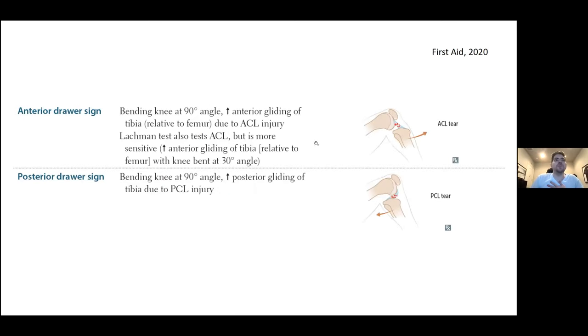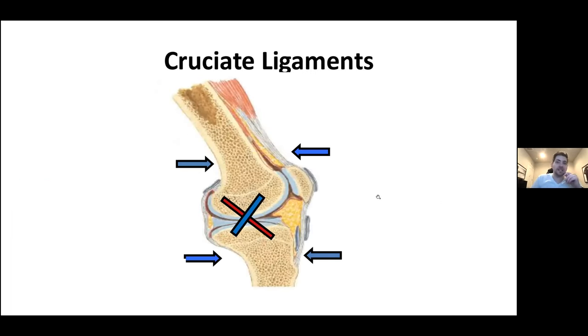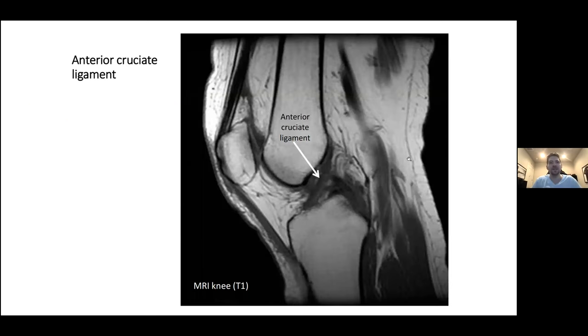All right, and this is the same thing. We're just doing the tests here. And this is a good way I like to look at it. So the ACL runs, if you start superiorly, from posterior to anterior. The PCL, if you start superiorly, runs anterior to posterior. So if we look at the ACL, if it was like a rubber band here, it's preventing you from pulling this tibia too far forward. So if you have an injury to this red line, the ACL, you'll be able to pull this tibia forward this way. Same thing goes with the PCL from the other side.